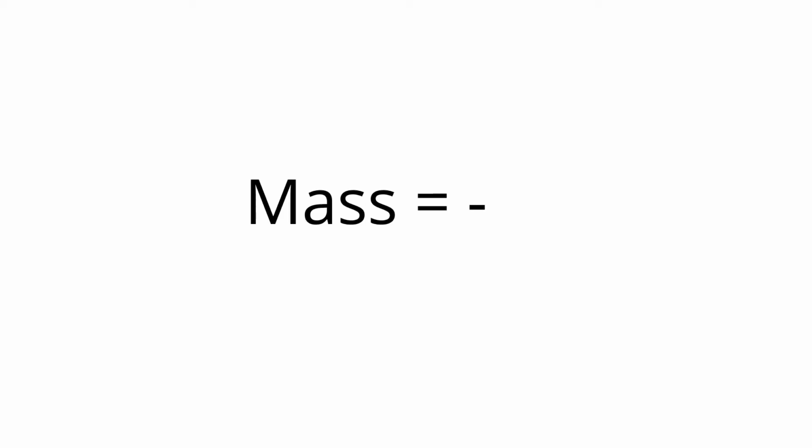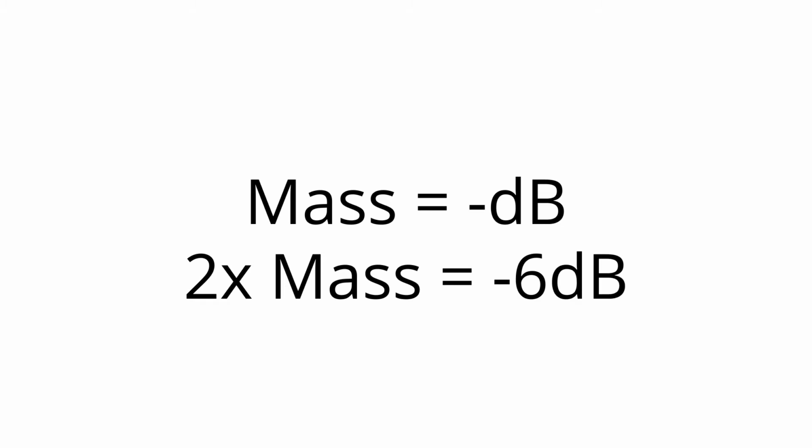Okay, it doesn't have to be such a pain in the ass if you design it step by step. Let's go! Soundproofing rule number 1. Mass equals negative dB. Its doubling results in roughly 6 dB of extra loss, but as you will quickly discover, this will become rapidly inefficient and expensive, so space comes to save the day.